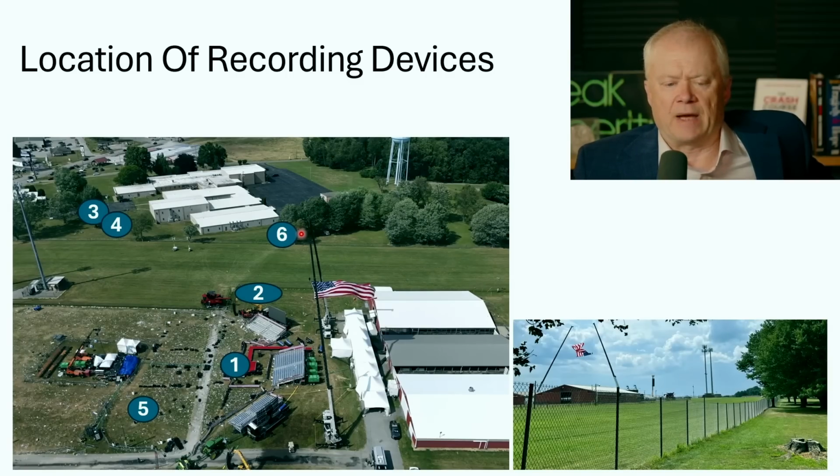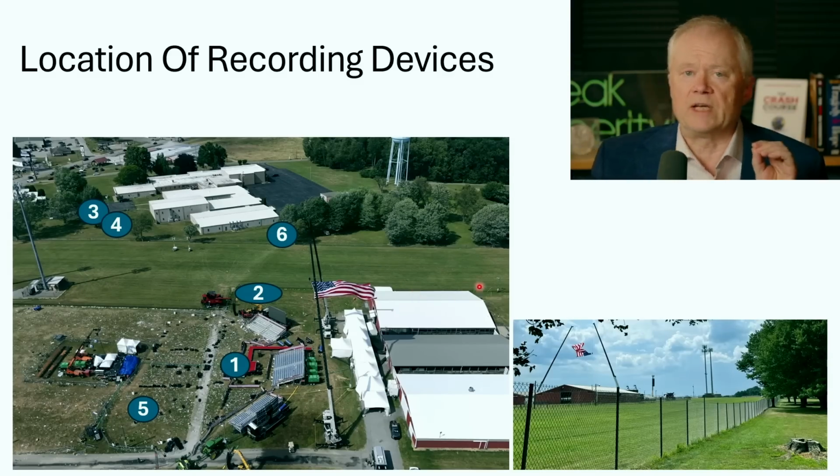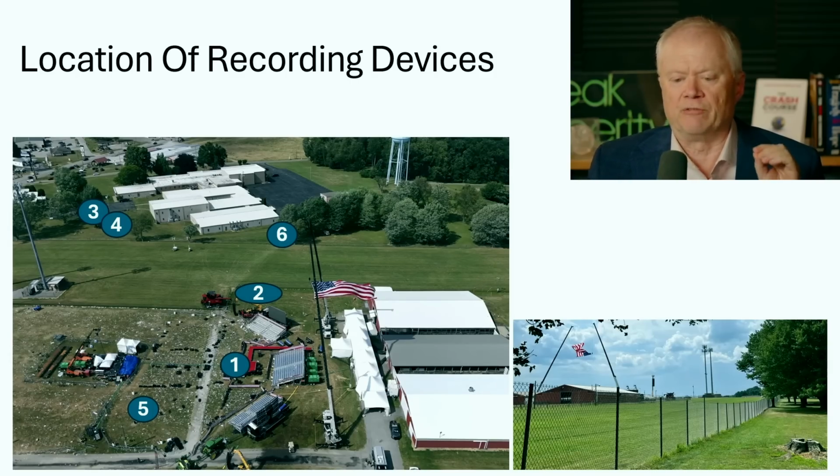And then he gets back up and repoints his camera: shots 4, 5, 6, 7, 8, and then 9. He's pointing this way. The orientation is really important. This is such a great recording. This is absolutely the Zapruder film of our time.